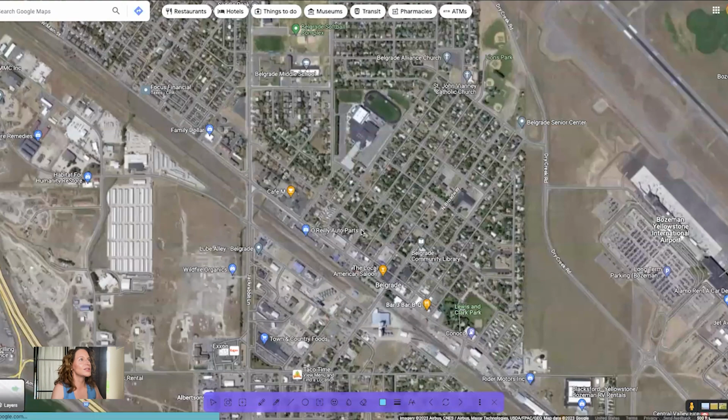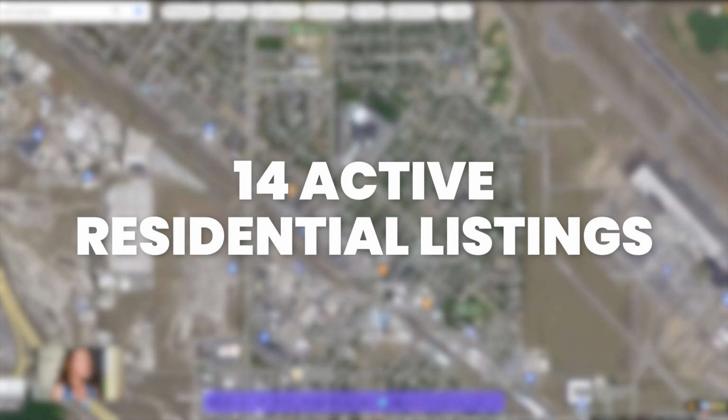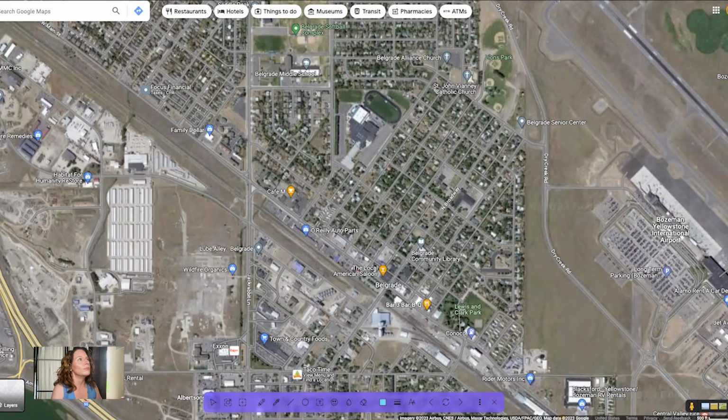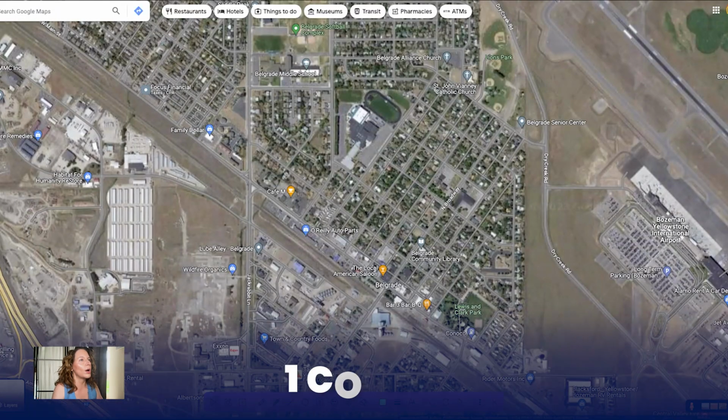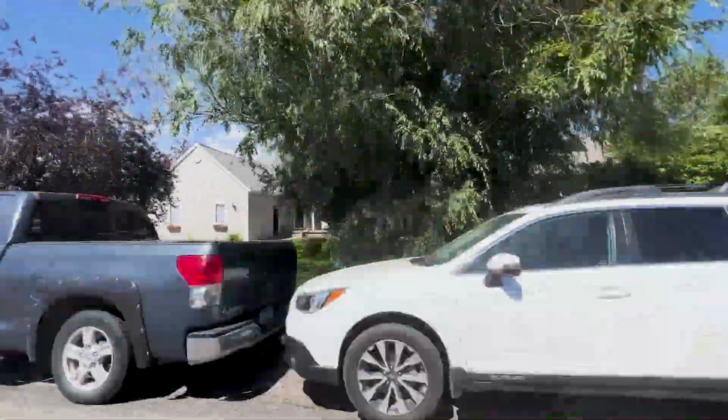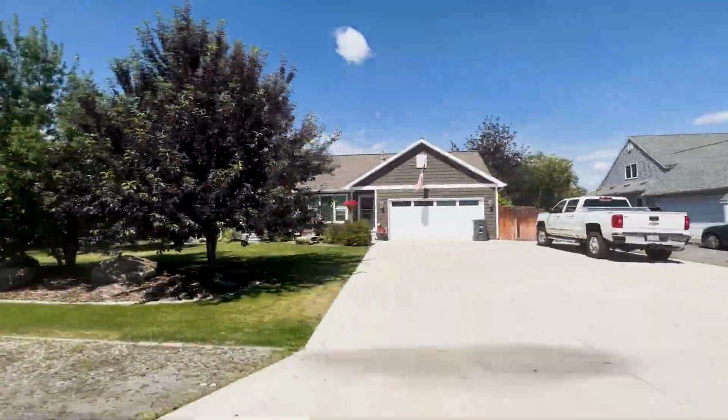In the varying historic additions, as well as the newer Story Creek and Las Campanas neighborhoods, there are currently 14 active residential listings with a median list price of $600,000, most of which are single-family homes with 1 condo priced at just $300,000. The Halverson's Additions are a well-established neighborhood, very centrally located right off of Main Street.